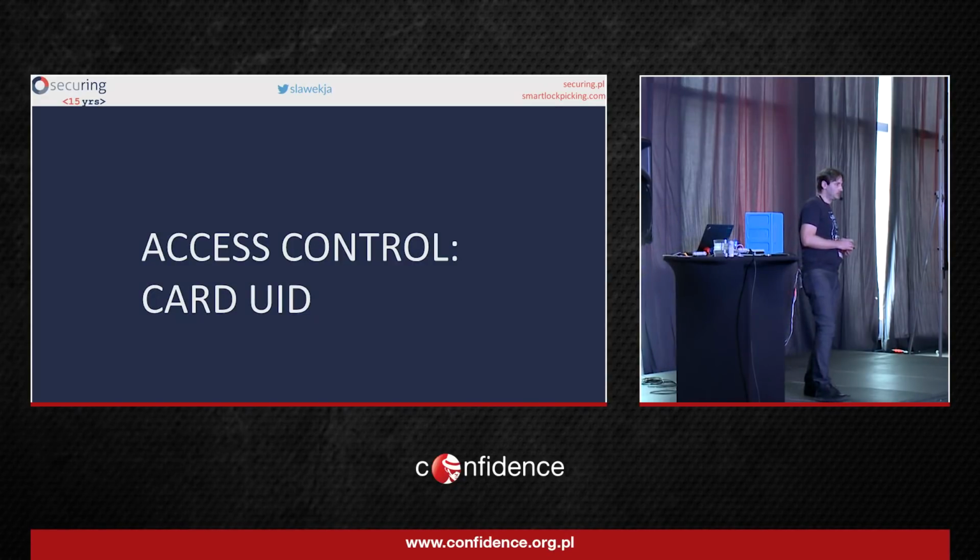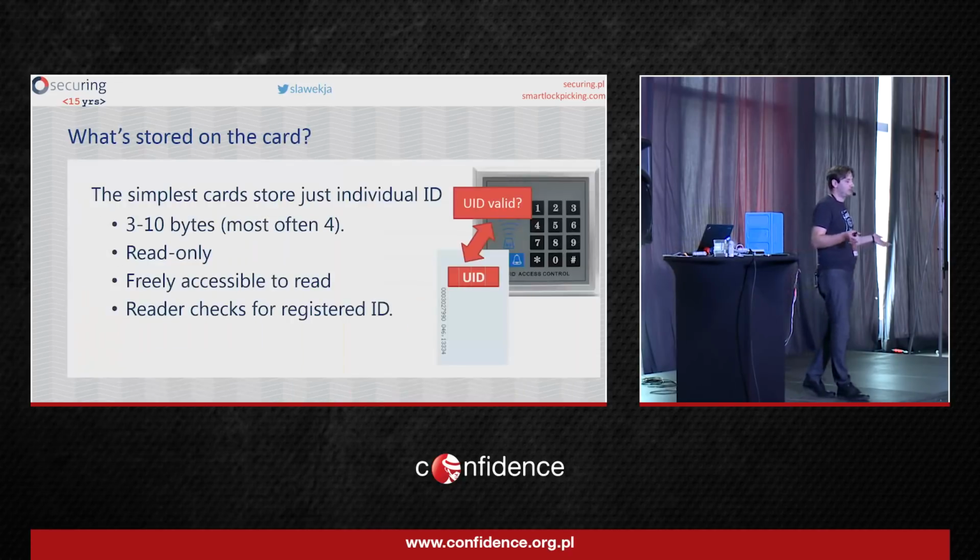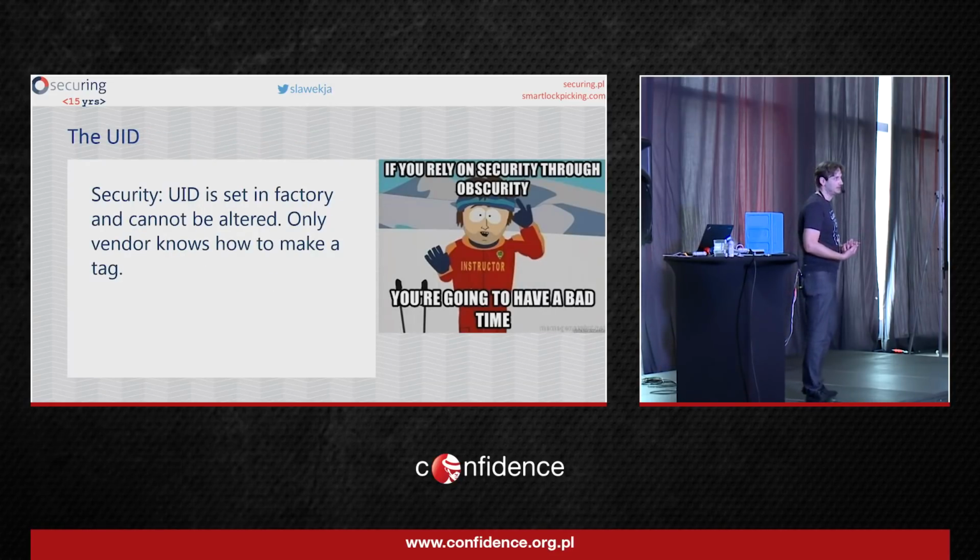Let's start with access control. The simplest access control systems just store the UID on the card. The UID is just a few bytes. Sometimes it's random. It's read-only, and it's freely accessible to read, so anyone in close range of the card can read it. The reader just checks for the registered UID, whether it's valid or not, and gives you access. So the whole security of this is based on the fact that the manufacturer sets this UID on the tag, and it cannot be altered because no one else knows how to make such a tag.